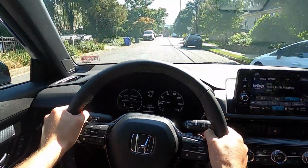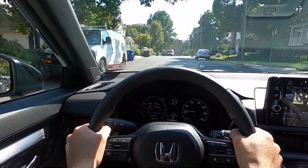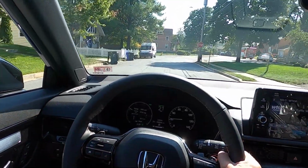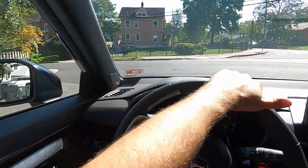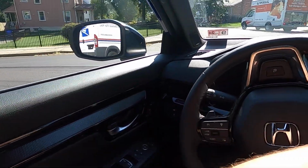Very good power for around town and stuff like that. And one thing about this vehicle is that it is ultra efficient. 40 miles per gallon in the city is awesome, especially for a vehicle that looks like this. I also, by the way, really like the way that the 9.3 grip feels in my hands. Here's another little acceleration.